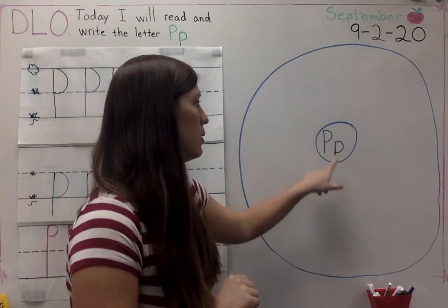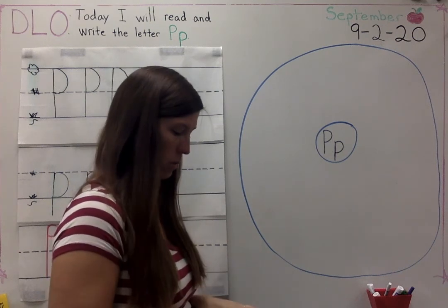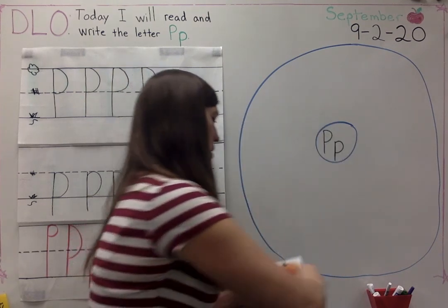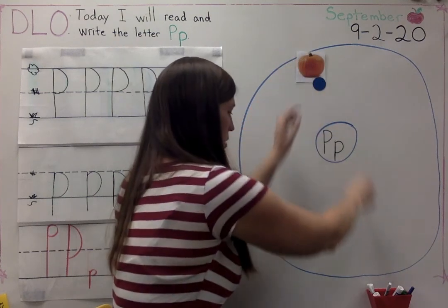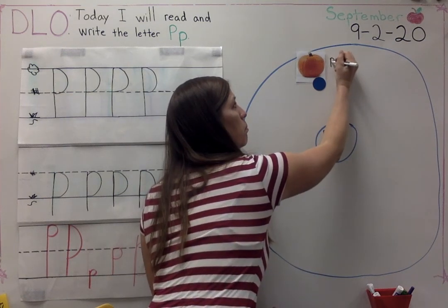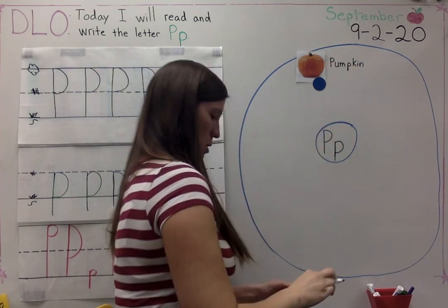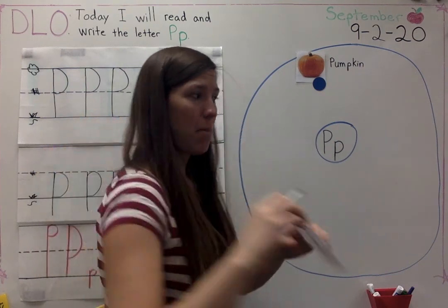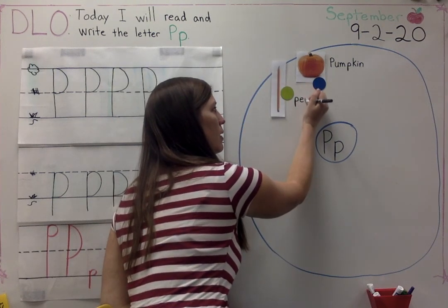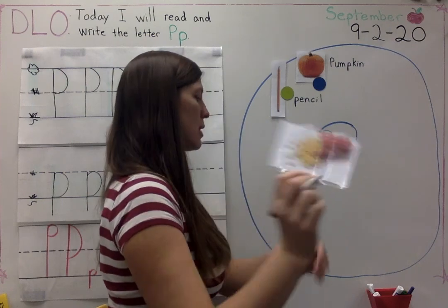I have my circle map here with the letter P, P, P, like Pee-wee Penguin. It's almost time for these to be getting orange. Pumpkin. P for pumpkin. I'm going to stretch out all the sounds and write the word. You'll use these every day. Pencil. Pencil.